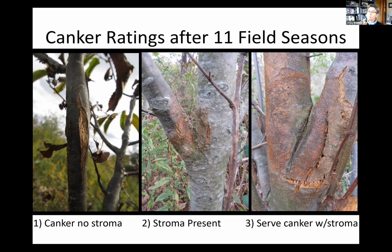We also pulled bark plugs out of these trees, grew Cryphonectria out on plates to confirm that what we're seeing here in the orange pustules were Cryphonectria, as they were identified growing out of that canker. So we do know that we do have for sure the presence of Cryphonectria.